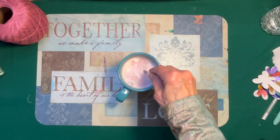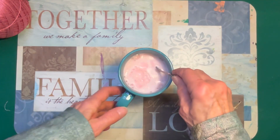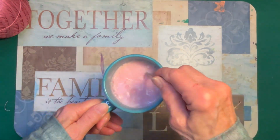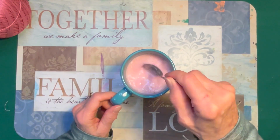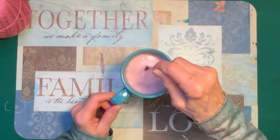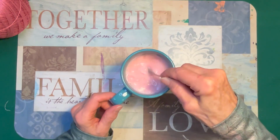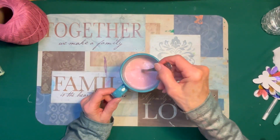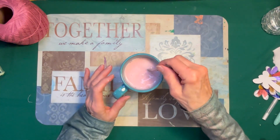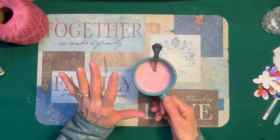Smells like the hot chocolate I had yesterday. It's a very pretty color. Possum pink. Mix it up really well. Of course, it's boiling hot. You know what? I think I'm going to let it cool just a second. I could see all the steam coming up and it's way too hot to test.